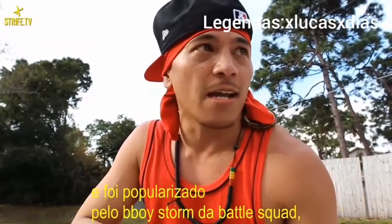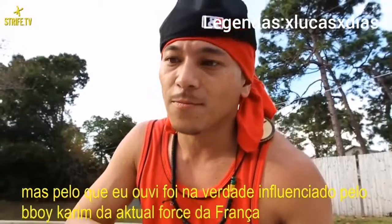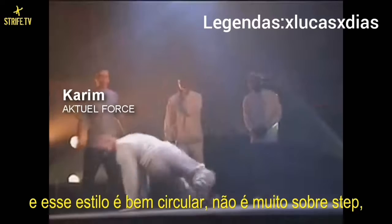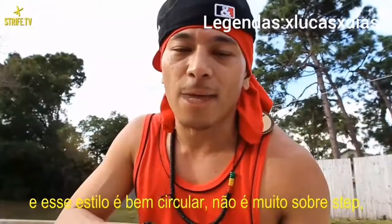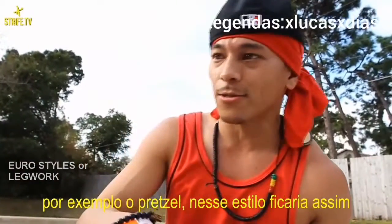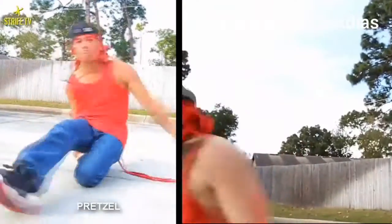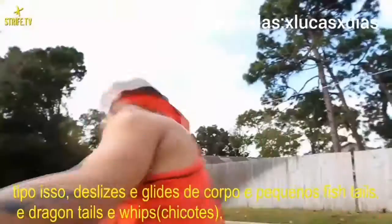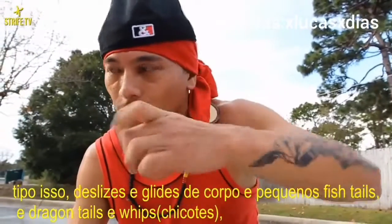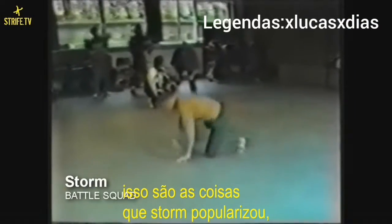This next style I call the Euro style, and it happened around the early 90s, like 91, 92, 93, and it was popularized by B-Boy Storm from Battle Squad. But from what I heard, the style was really influenced by this guy Kareem from Actual Force from France. The style is very circular, not about steps, but more about glides, and this is what we call Euro style or leg work. So for instance, the pretzel, this would be the style. It'll look like this. Stuff like that with the sliding and the body glides and the little fish tails or dragon tails and whips. This is the stuff that Storm popularized.